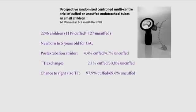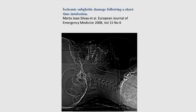But there's one thing you have to think of. You cannot just inflate the cuff, you need to measure the cuff pressure. That is important. For this to be beneficial, your cuff pressure should not be over 25. When we started using cuffed ET tubes in the pediatric ORs, we decided to have a manometer at every anesthesia machine. And so we don't even inflate with the syringe, we inflate with the manometer and make sure we're not over-cuffing. This is an image of a child with an ET tube with a wildly over-inflated cuff, as you can see.